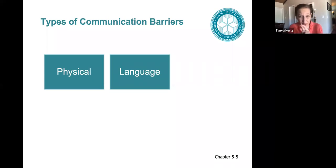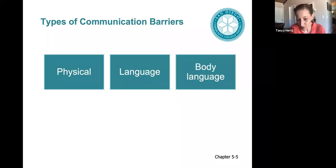There could be language barriers, right? Not understanding the terminology, not understanding the language. Perhaps English is not the speaker or the listener's first language. There can be issues in body language that can be an obstacle to communication. So I don't know if any of you have ever spoken to somebody who's just obviously not listening to you, right? Sitting back like this, kind of looking in other ways, not listening to what you're saying.